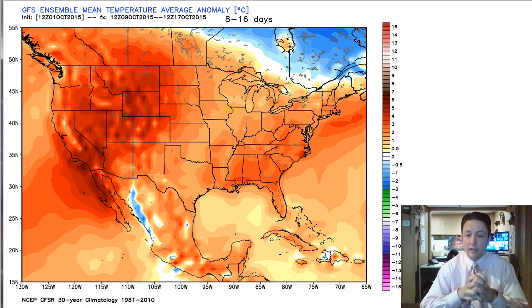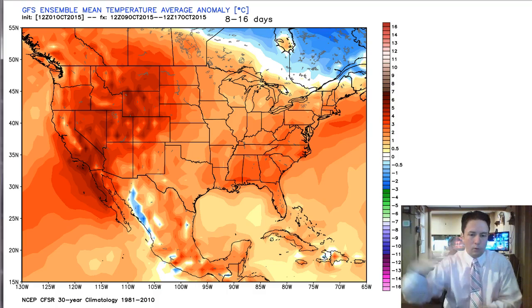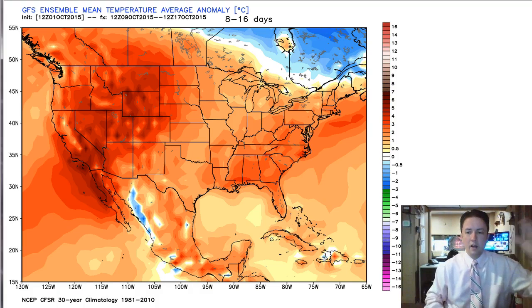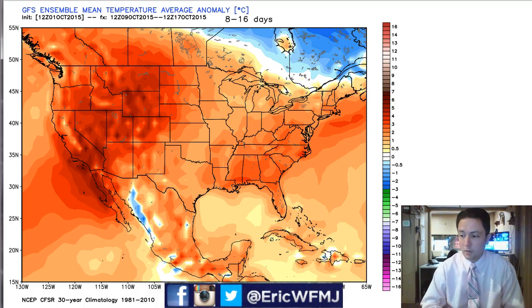If you want a more detailed October forecast, it's posted on my weather blog this evening. It'll go up sometime in the 8 o'clock hour. A text or a graphical forecast for October with lots of fun facts about the month, and also in that post a review of September. It may surprise you that this was our warmest September in 54 years. So interesting stats there. So check that out on my weather blog, ericwfmj.com. This evening it'll go up in the 8 o'clock hour.